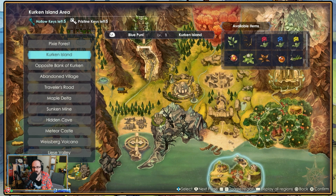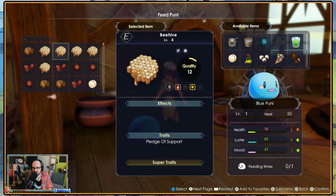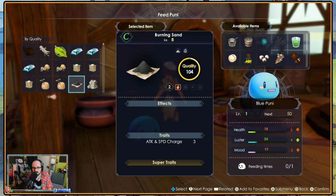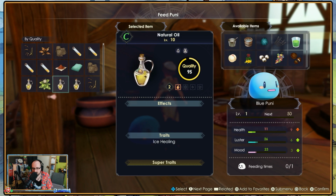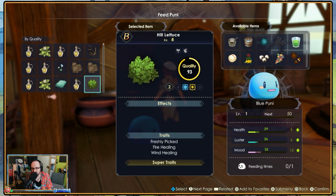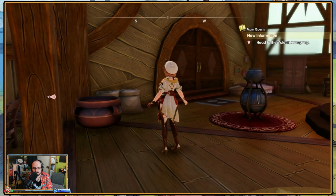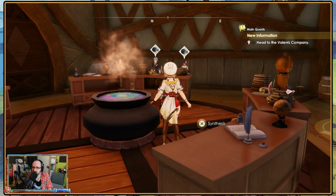Doesn't look like you can gather too much stuff after all. Okay. Now we gotta feed you some stuff. Are we feeding you the good stuff or the bad stuff? Doesn't really matter so much about the quality. You get all stats to go up with flour. Gotta build the stats. 12 health down? And goes down to 8 health? That was a bit harsh to do that to it. It likes hill lettuce though. I look like a good hill lettuce for the poor thing. It was very happy with that one.